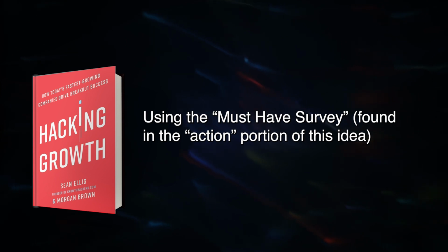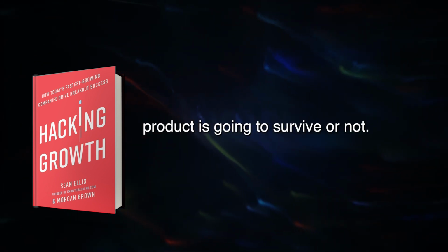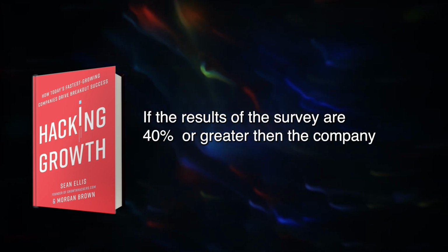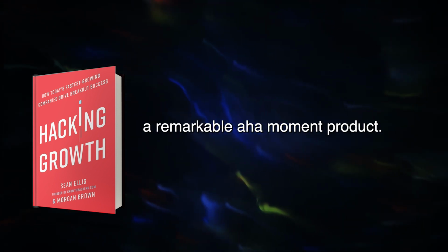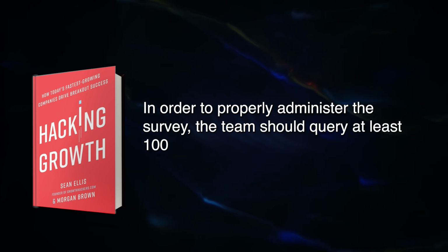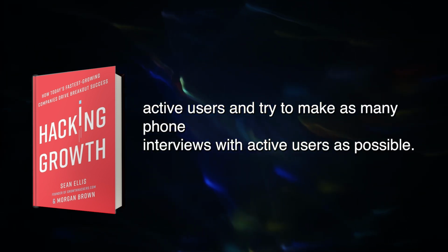Using the must-have survey will garner much-needed data to examine in order to find out whether the product is going to survive or not. If the results of the survey are 40% or greater, then the company uses the follow-up survey to guide them to the next steps of having a remarkable aha moment product. In order to properly administer the survey, the team should query at least 100 active users and try to make as many phone interviews with active users as possible.